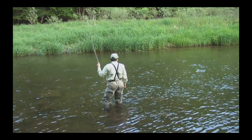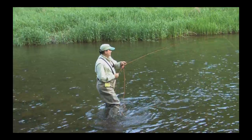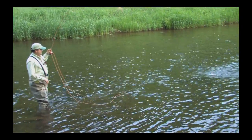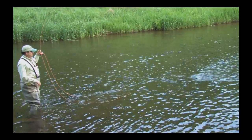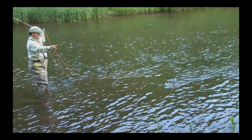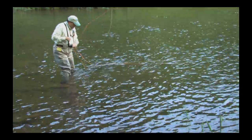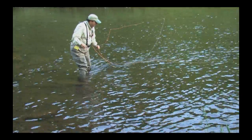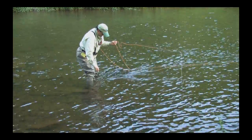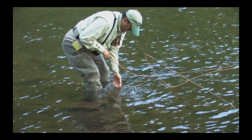Well, I'll tell you what, these things sure know how to fight for such little fish. That was a good shot, Joe. That's a nice size. A nice fish. Is that a brown? I can't really tell you. Is it? Oh, that's a nice brook trout. Yeah, very nice. Good fish. Shot, Joe.